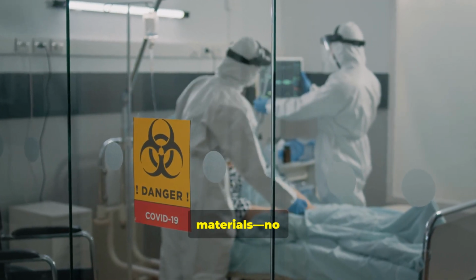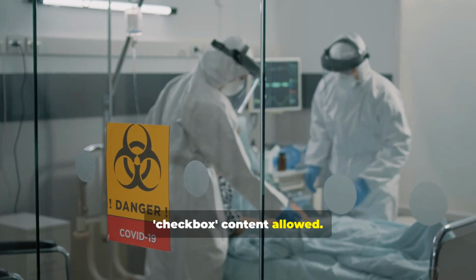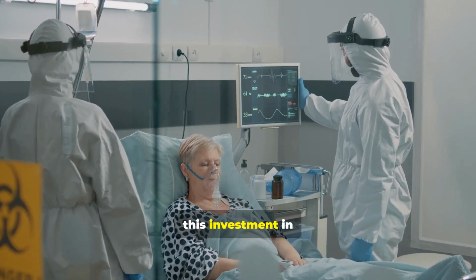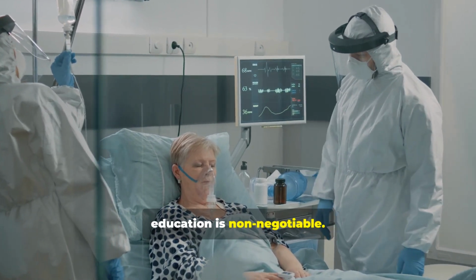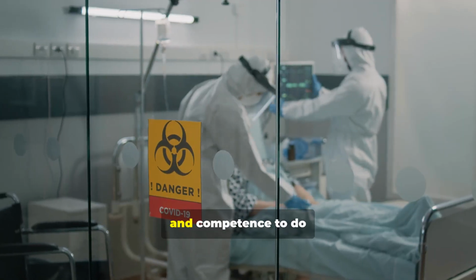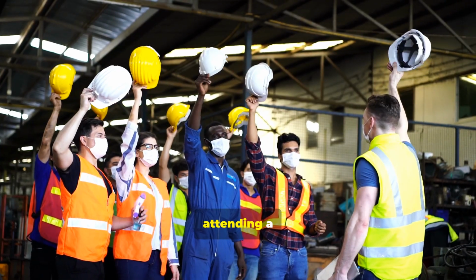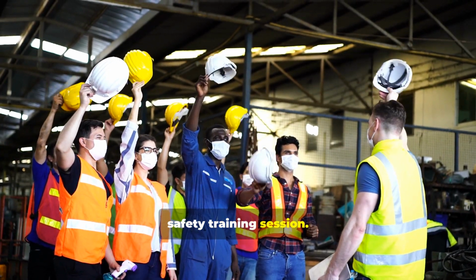Accessible, understandable materials. No checkbox content allowed. According to OSHA's bloodborne pathogen standard and healthcare standards, this investment in education is non-negotiable. It empowers people with the confidence and competence to do their job safely. Medical and industrial employees attending a bloodborne pathogen safety training session.